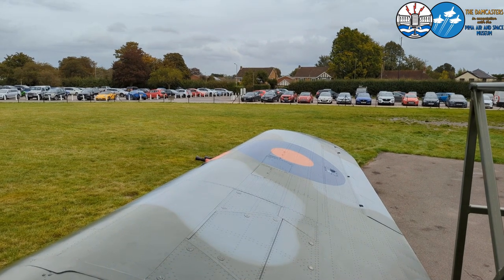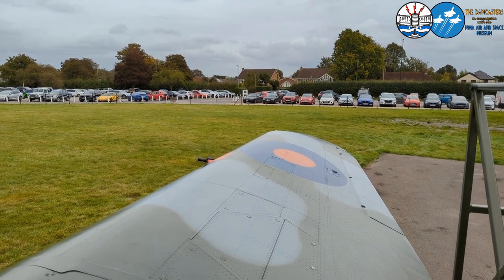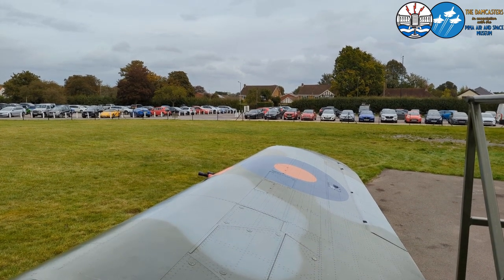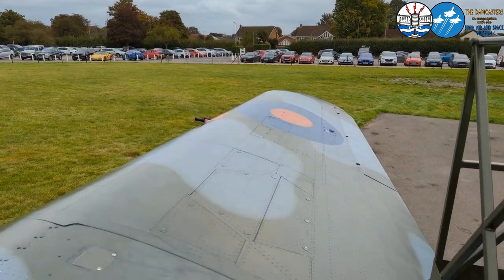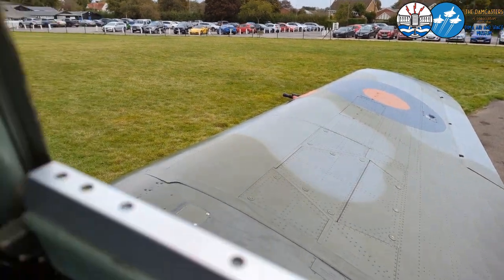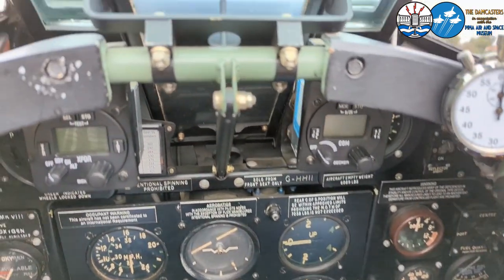See, for me, and I am biased, that's a very pretty wing. It is a very pretty wing. Yeah. I mean, you're sat looking at an RAF roundel with machine guns sticking out of it. I mean, it doesn't get much cooler than that. It is very, very cool. And the view over the nose is lovely.